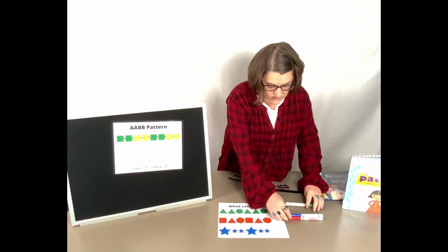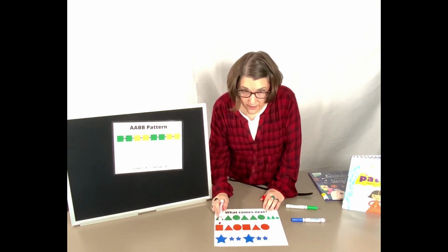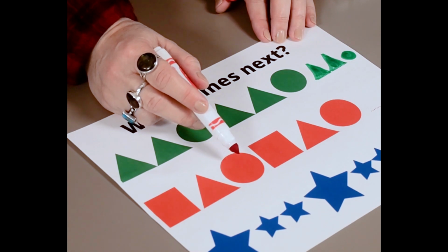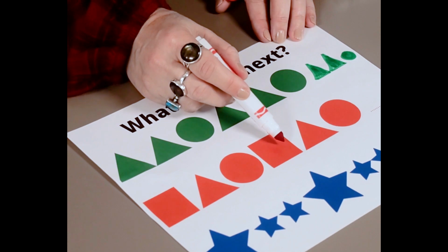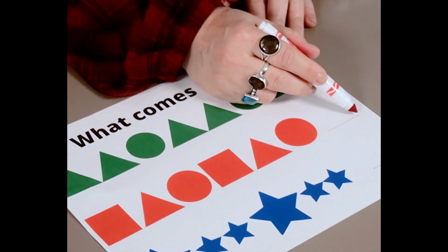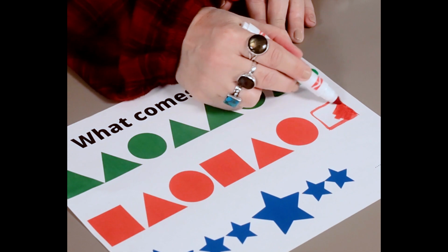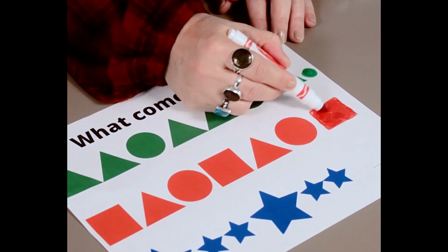So let's try this with some different shapes. So we have a square, a triangle, a circle. That's 3. An A, a B, a C. An A, a B, a C. So what do you think is going to come after the C? Is it going to be another A, just like our square over here? If you said the square, you are correct. There we go, just like that.